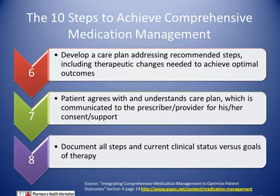Our sixth step is to develop a care plan addressing recommended steps, including therapeutic changes needed to achieve optimal outcomes. Our seventh step is that the patient agrees with and understands the care plan, which is communicated to the prescriber or provider, along with his or her consent and support. This is really one of the most important areas.